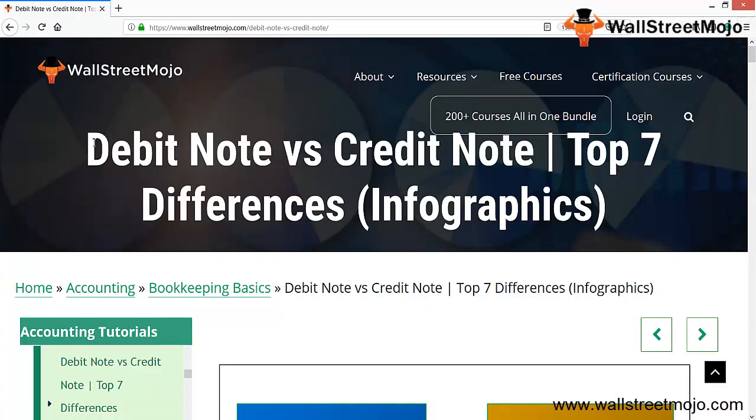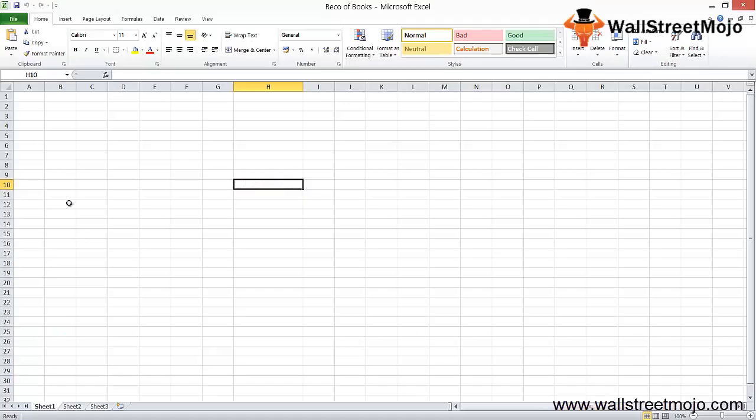Friends, today we're going to learn a concept which is known as debit note versus credit note, and we are going to understand the top 7 differences with the help of the infographics. At the very initial end, in today's business, the value of the debit note and the credit note is unparalleled. Since every small business becomes big in almost no time, it's prudent to understand debit note and credit note very clearly. So let's first understand.